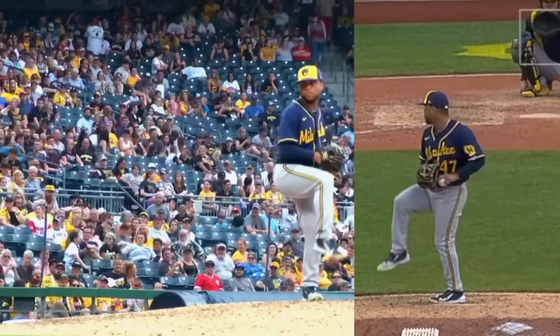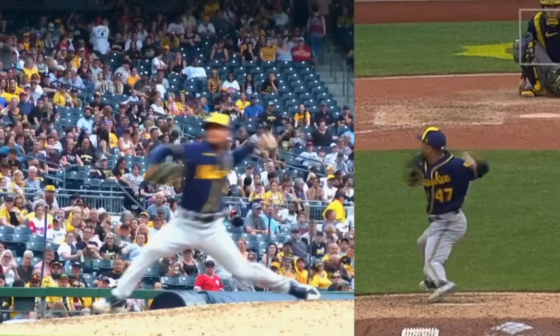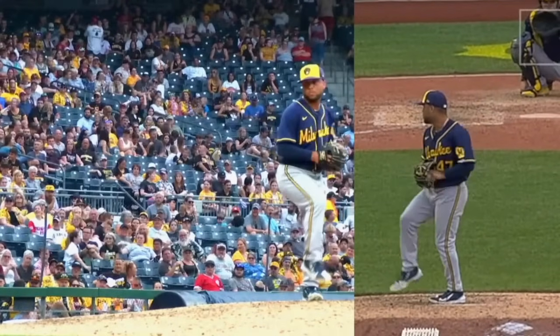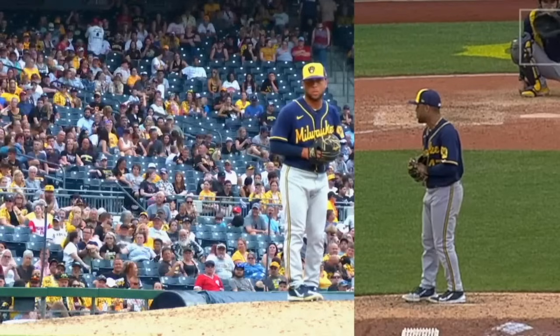So again, lift, balance, sink, power, flow, explode. So we're going to get into what I think he's specifically referencing through each piece of that. But let's just start with set position, and walk through the delivery one step at a time. He starts off already in a little bit of a counter-rotated position.